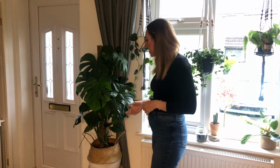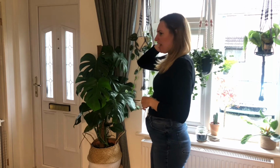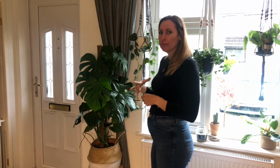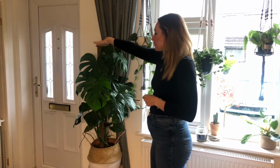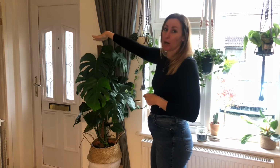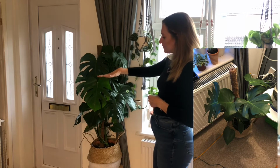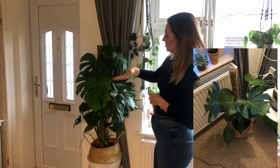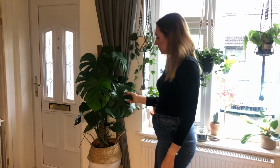So hopefully having it over here next to the window will really help push a little bit more growth. But as you can see in comparison to the picture, which I think was taken about a year ago, they do grow really fast. And the pole that this one is on now is actually a larger pole. The pole that you will see in the picture up on the screen is probably around this point here. So this is a larger pole that I've got.